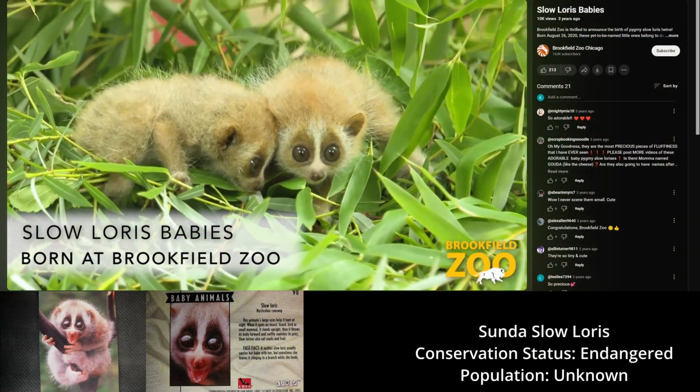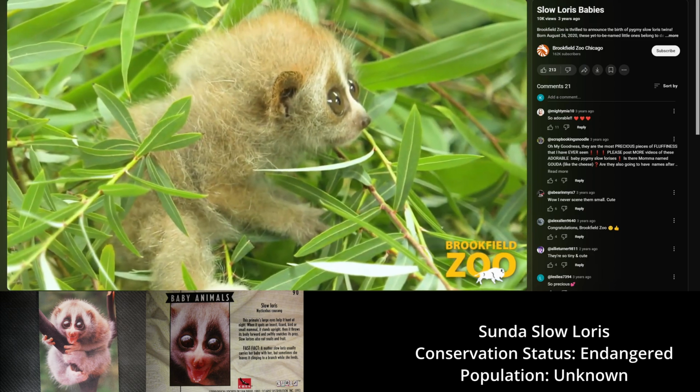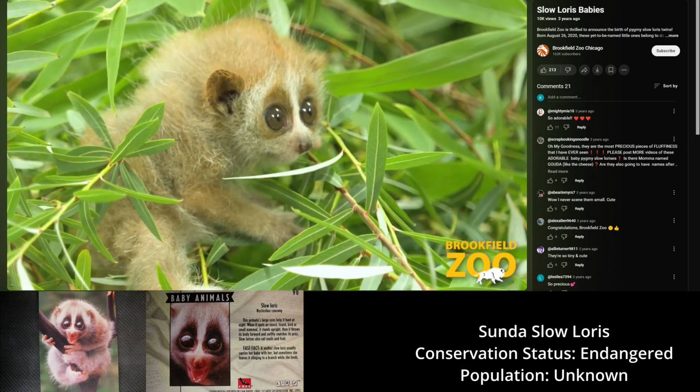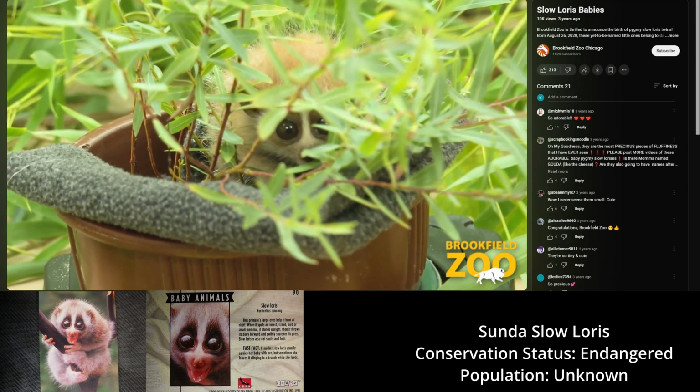Meet the slow loris, scientifically known as Nyctibus kukang. This fascinating primate uses its large eyes to hunt effectively at night. When it spots its prey, be it an insect, lizard, bird, or small mammal, it stands upright, then swiftly throws its body forward to snatch its meal. Slow lorises also enjoy snails and fruit.